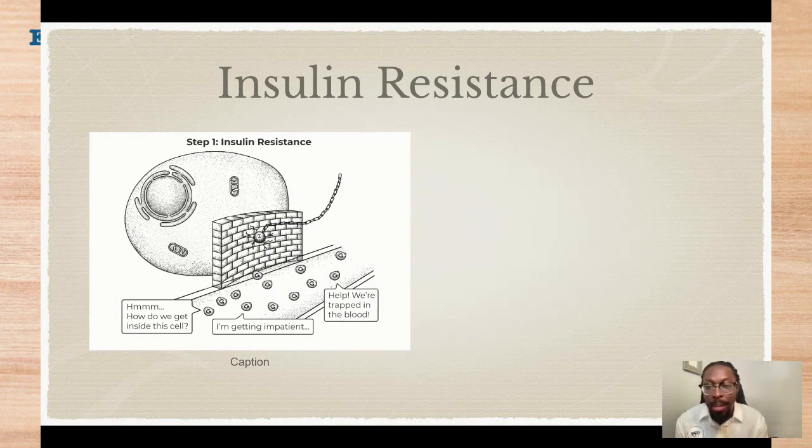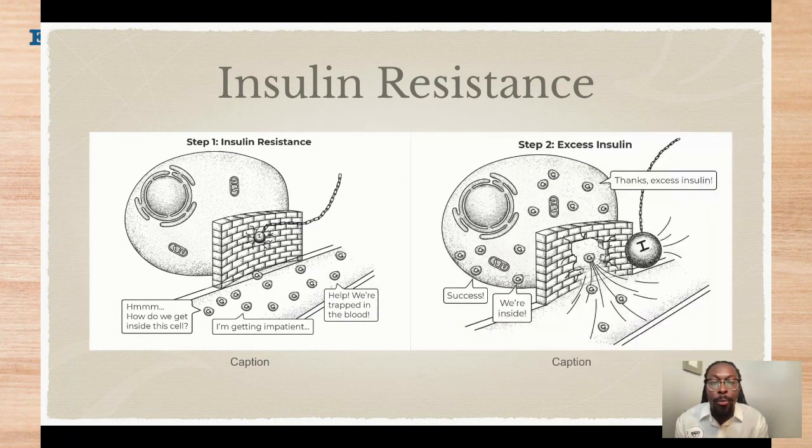What is happening? Well, the good thing is the body has a reflex mechanism to increase the chance that glucose can get inside the cell. And what it does is very simple. It says, well, if a little bit of insulin won't do the job, let's start producing more insulin. So your pancreas goes into overdrive and starts to increase the amount of insulin flowing through the blood. Now, instead of a little knock on the door, it becomes a cannonball to bust that hole through the wall and let blood sugar into the cell.